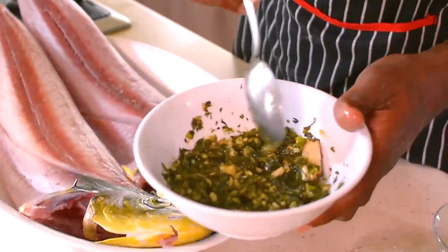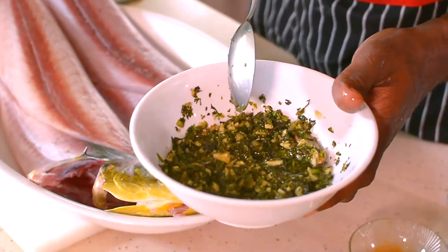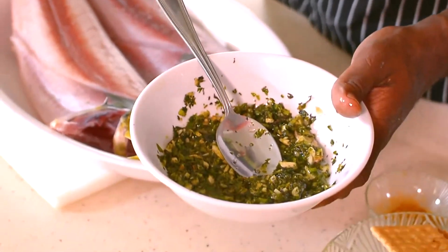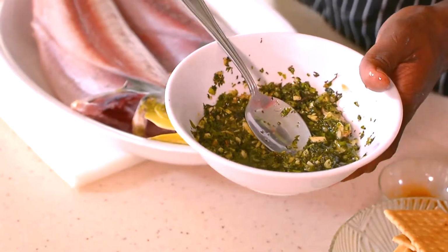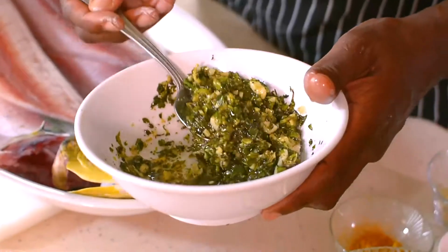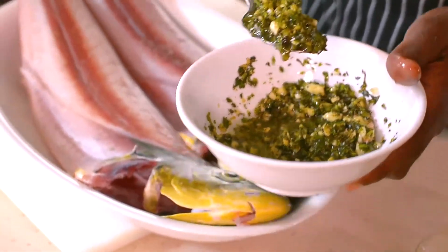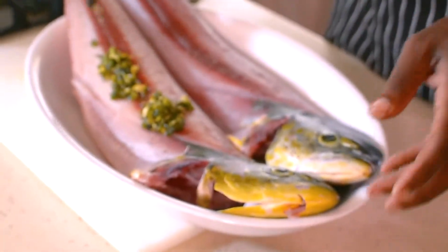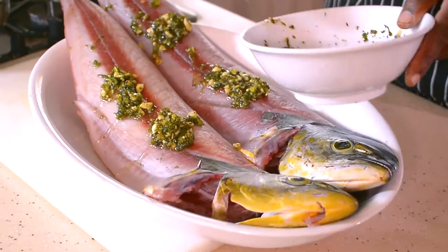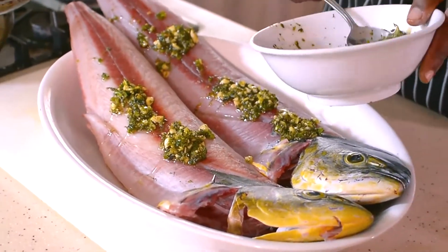So in my seasoning mix here, hand chopped seasoning mix, I have ginger, garlic, chives, parsley, oregano. I also have broadleaf thyme in here. Also French thyme is inside here, and marjoram, all chopped roughly. So we're gonna add this here over our fish. We're gonna get our hands dirty and rub this in properly.